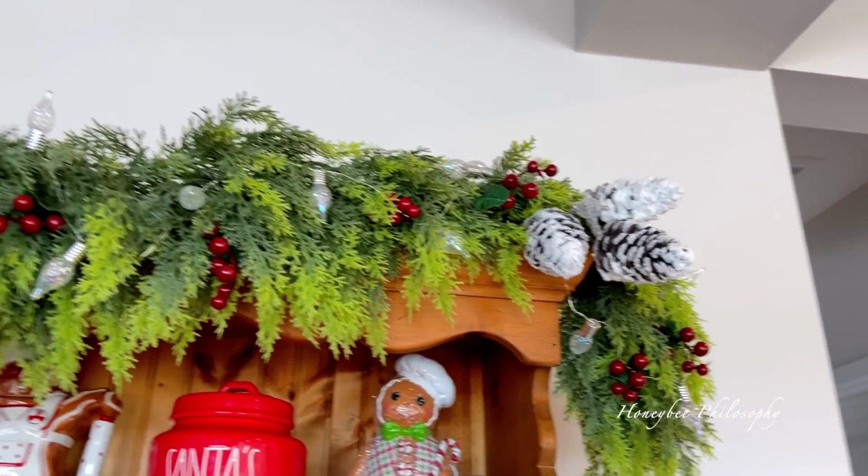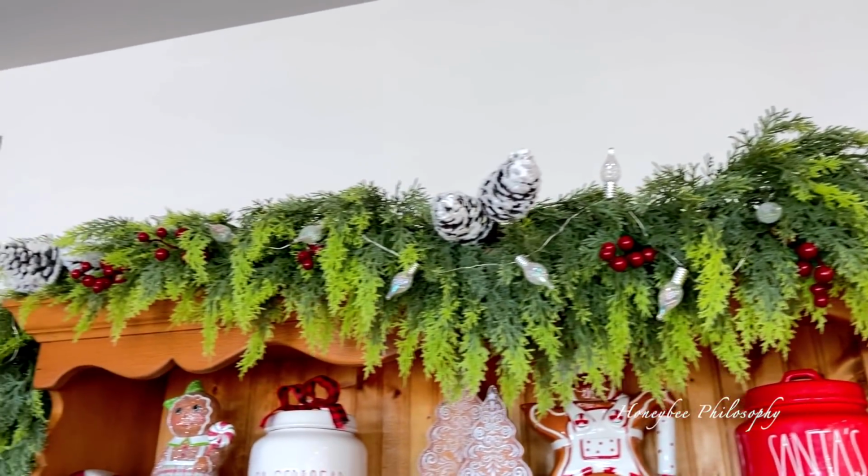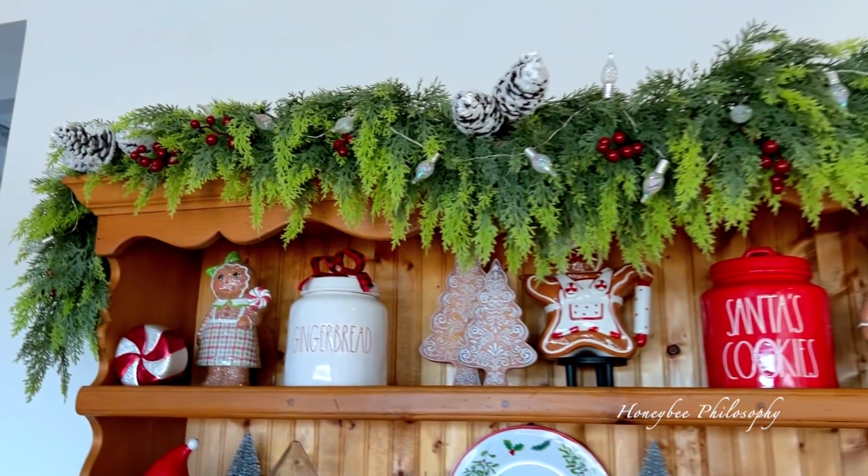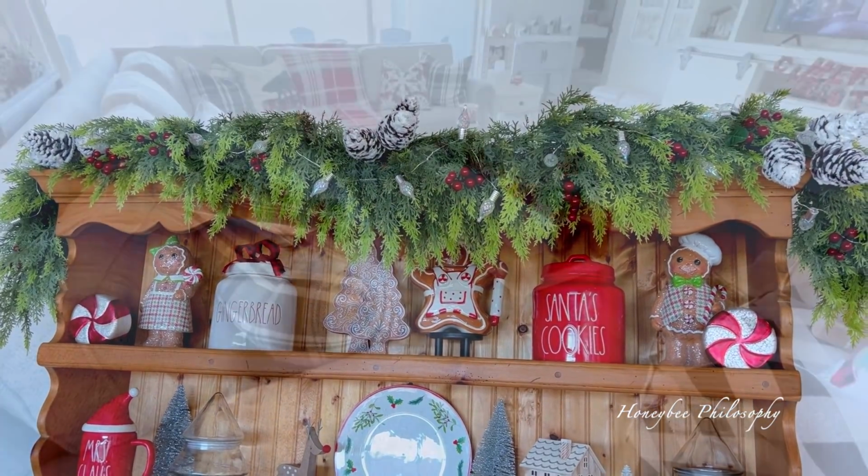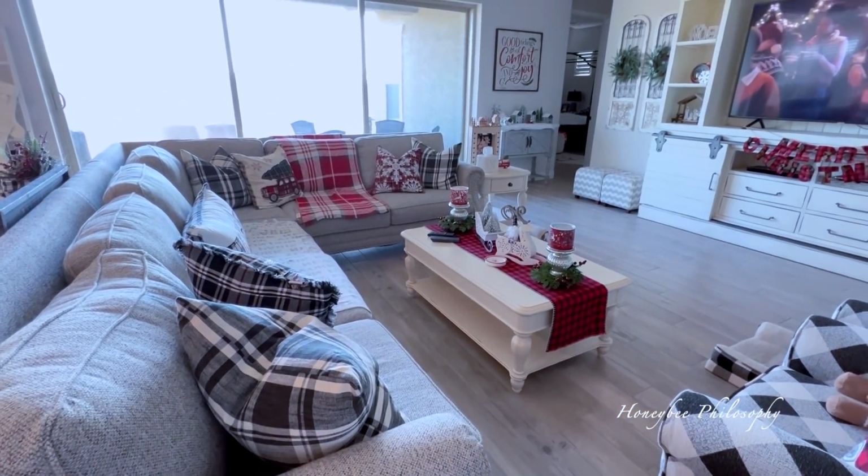The garland on top of my hutch did not come the way it looks. I added those berries and the pine cones and the twinkle lights, and it looks so magical at night when it's all lit up. I'll make sure to share that with you guys at the end.